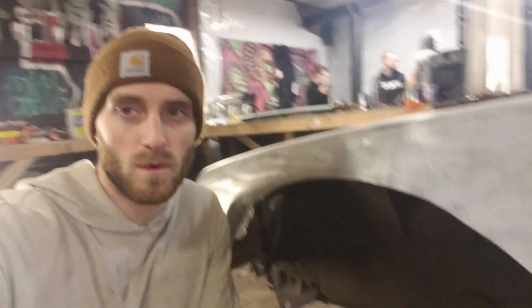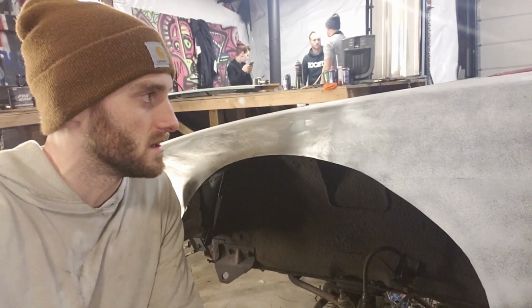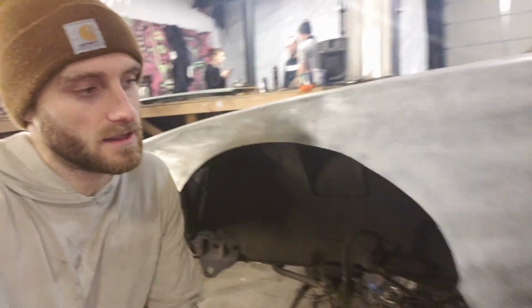We're in here looking at the fender. Fender's pretty much done, pretty clean, pretty straight. So we're gonna wax and grease remover it and prime it. And that should be it for that. And then we're gonna move on to some other stuff. Like the rocker panel down there just needs a little bit of work. And we still have the engine bay to do, obviously.